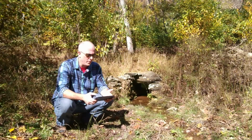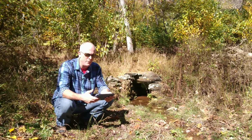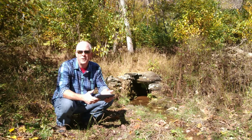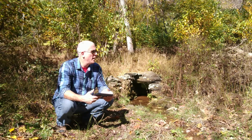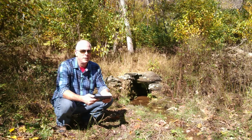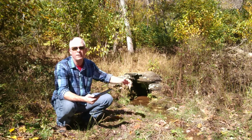Hey gang, according to my GPS, the absolute location here is 78 degrees, 6 minutes, 8 seconds west longitude, 38 degrees, 52 minutes, and 40 seconds north latitude. The name of this place is Mosby Spring. The word spring gives us a pretty good clue. There's a natural spring here.